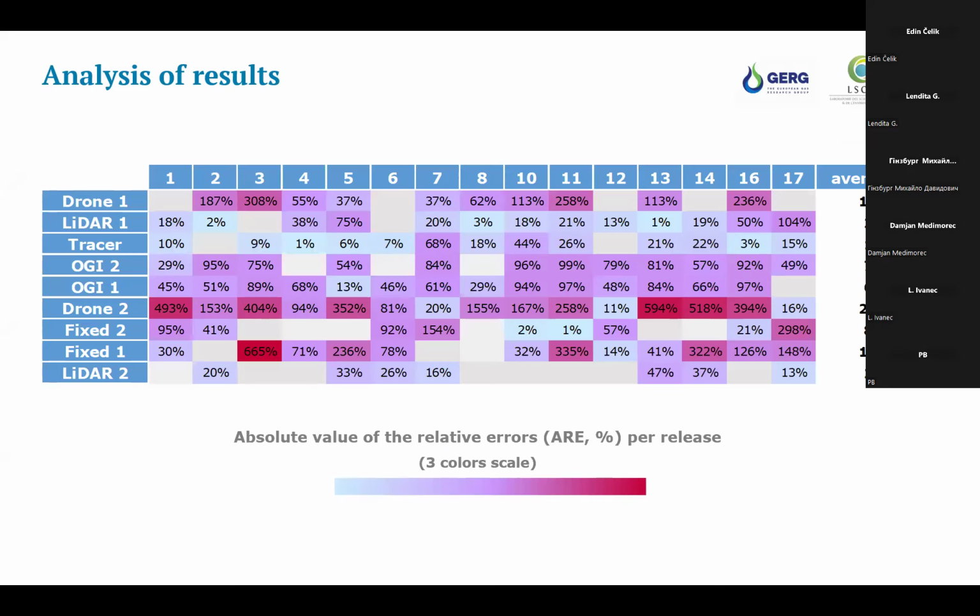Going now to the results, here you can see the errors for each of the tests for each of the technologies, in absolute value. You can also see the average errors for each of the technologies. As you can see, there is a wide difference in the results between technologies, and for one technology there are different results for different tests.